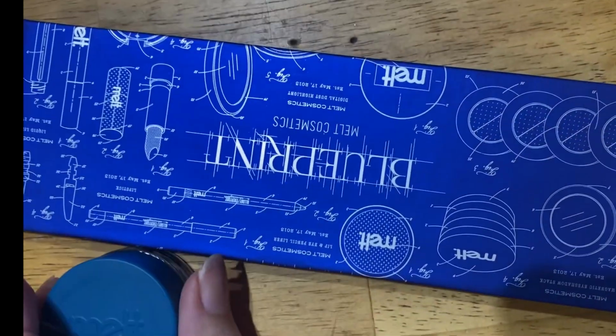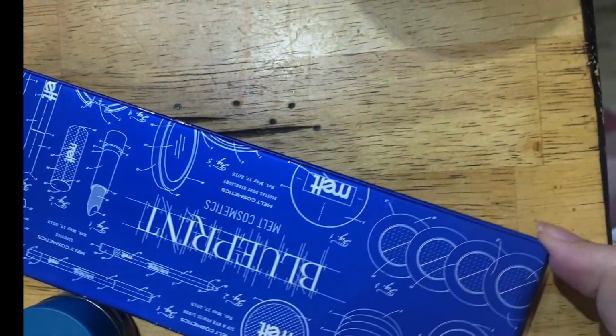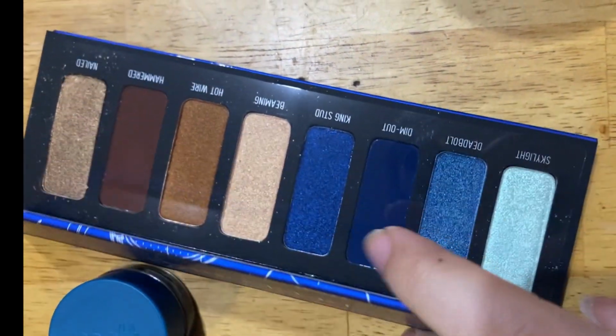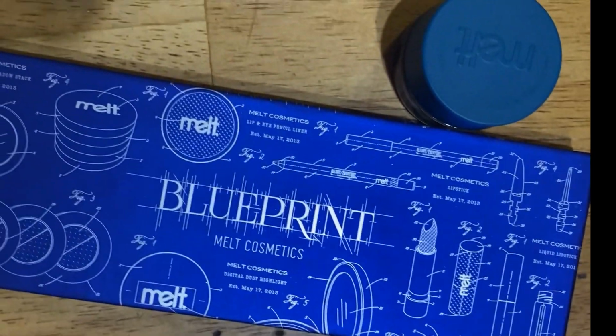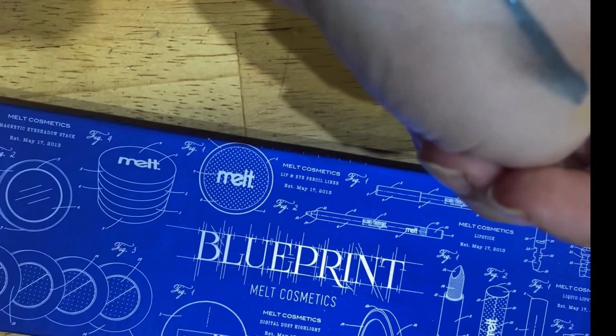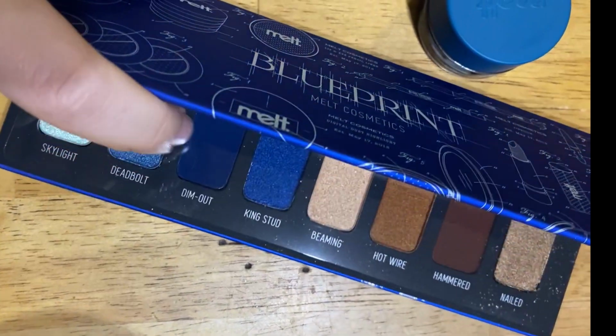And the one hit of January was probably the Blueprint palette by Melt Cosmetics, as well as the liner. I was actually not mad at it at all. I thought that if I play with it a little bit more, I can get some unique looks, and I'm starting to really like Melt Cosmetics a lot more after their Beetlejuice release, so I'm probably looking to get more.